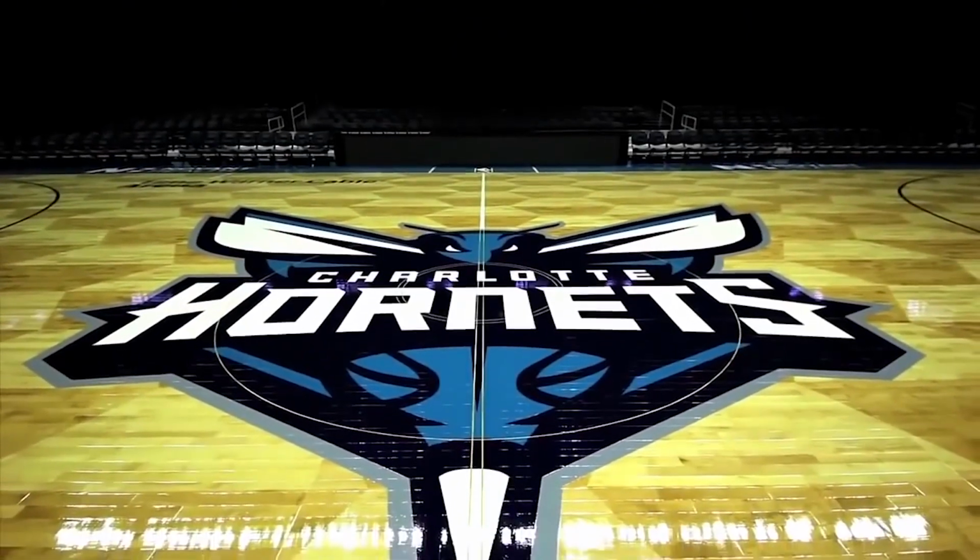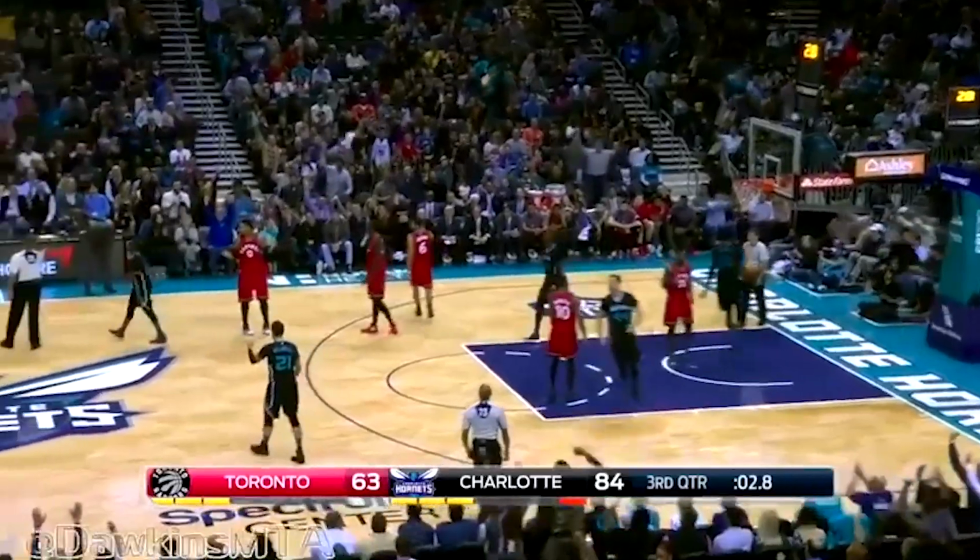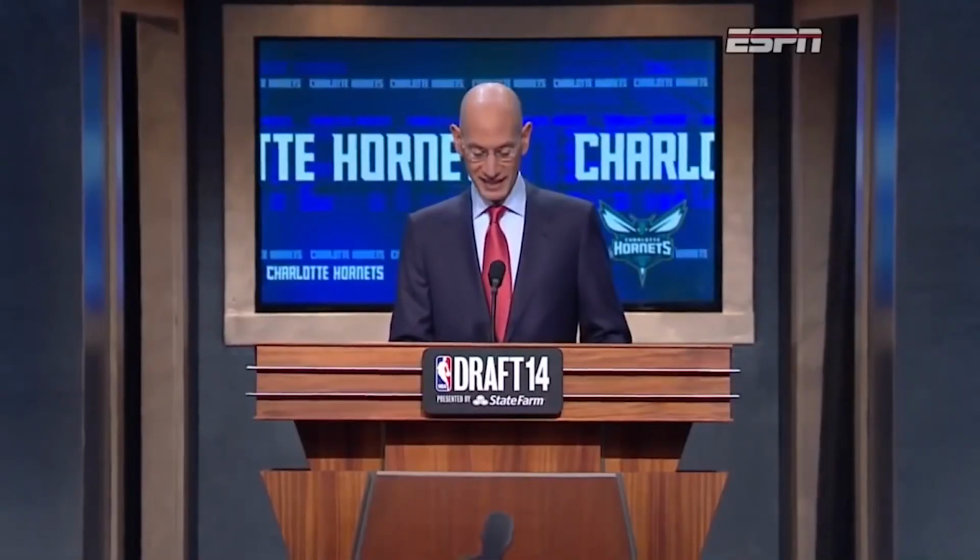Charlotte's logo has the most sharp-looking design in the league. The Hornet looks absolutely badass, the color choice gives off a chill vibe, and the basketball design above the stinger is the cherry on top to a killer look.